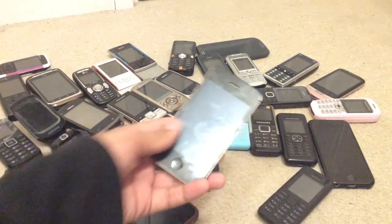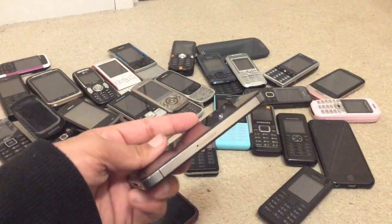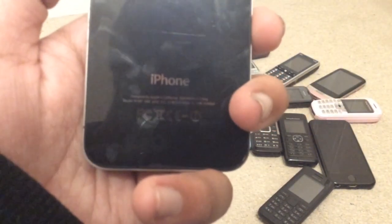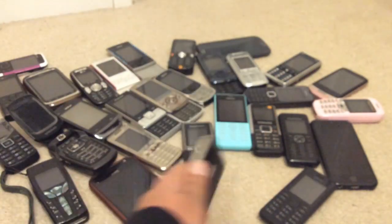Thirdly, there's this iPhone 4S. As you can see, it's a 4S, not 4 CDMA. And if you look at the model number on the back, it is A1387, so it's a 4S.